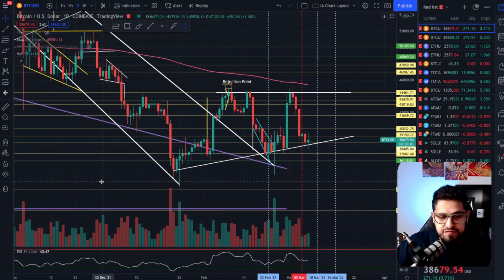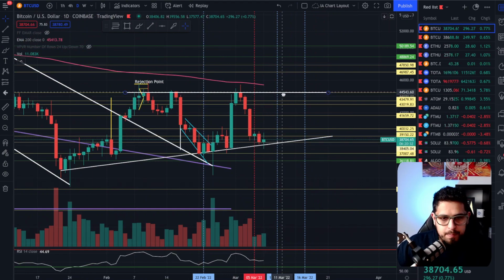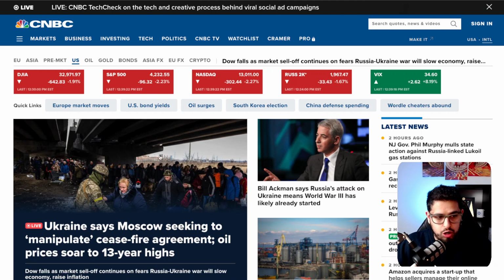Okay, so this is a very important time for Bitcoin. We've got another 6 hours left of this daily candle, but we've got to see a bounce off this white line. We've got to start working our way upwards back to 44.5. Now, it's not going to be easy to do that with the backdrop of this, right?